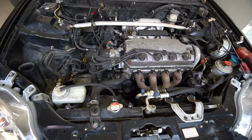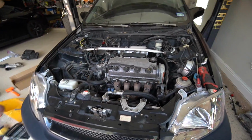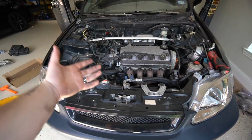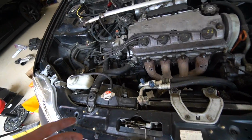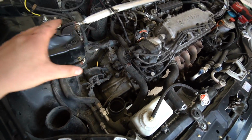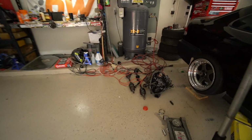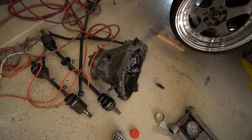So right now I'm just getting stuff off and out of the way. The car's not gonna start for a while, so the best thing I can do really is just get stuff that's gonna be in the way, out of the way. Tomorrow we're gonna be taking the transmission out. It's best that I just get all this stuff kind of out of the way. It's not gonna be too hard. It's just like several bolts. As you can see over here, it's just like a few bolts. It's not a big deal.